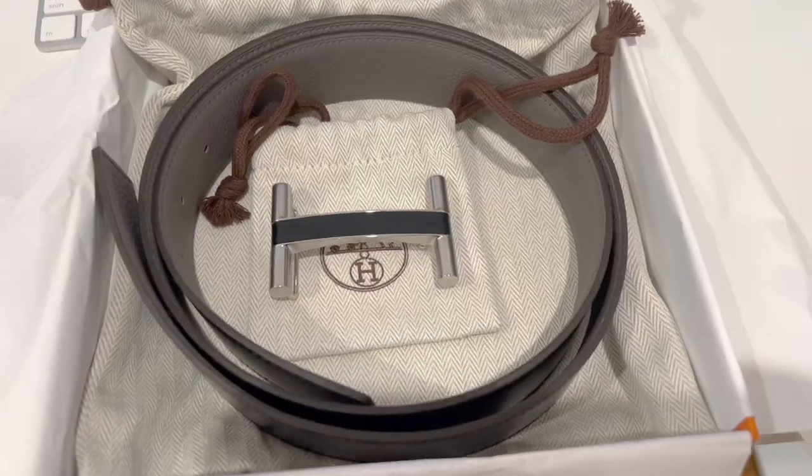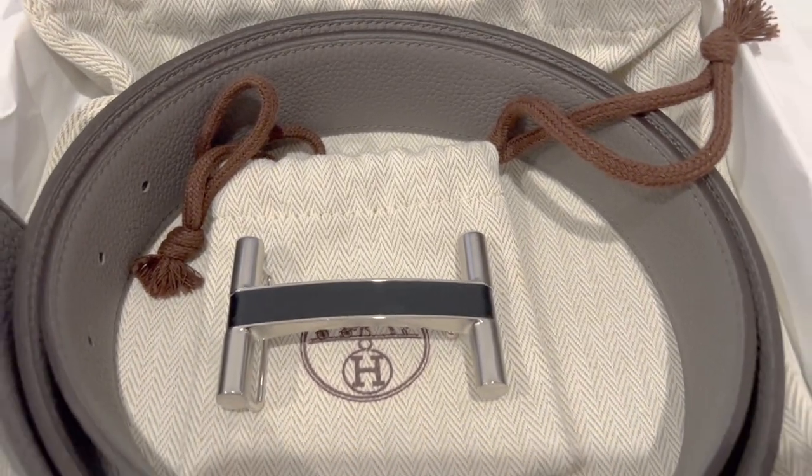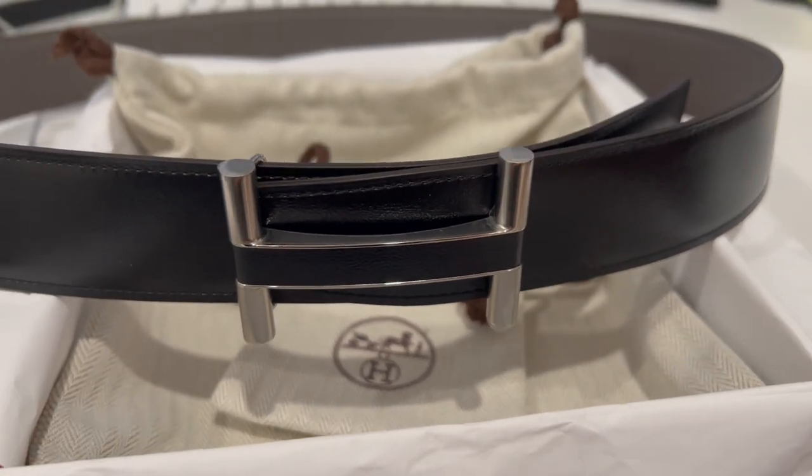The buckle itself is 355 euro and the belt itself is 430 euro. The total of the belt is 785 euro. I looked at the price here in the US, and the buckle and the belt is $1,005 plus tax, which means that the euro price is cheaper.